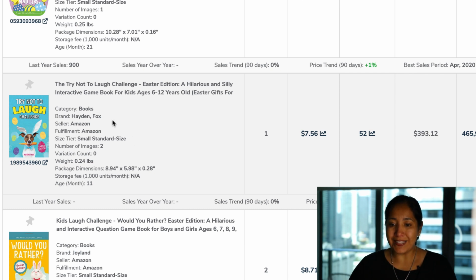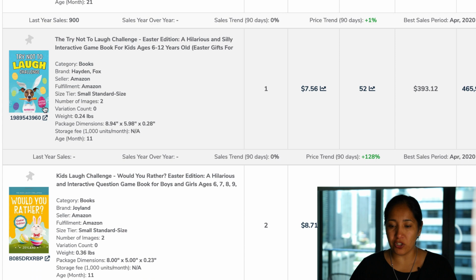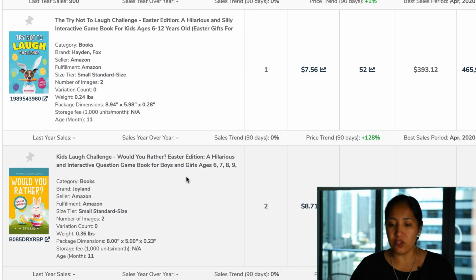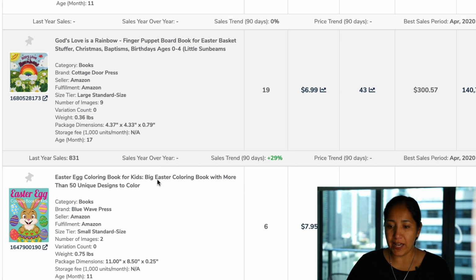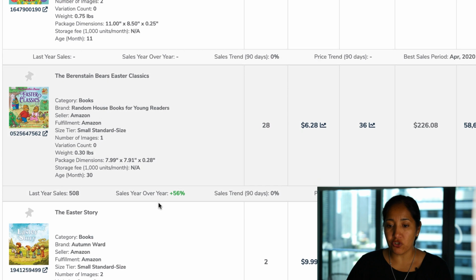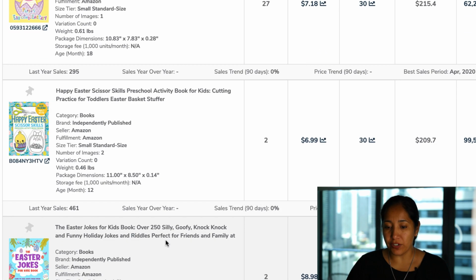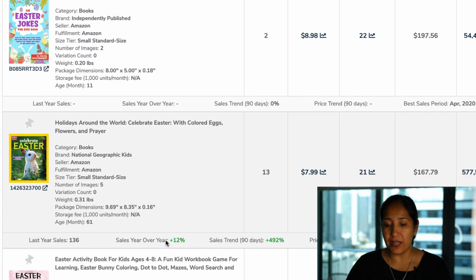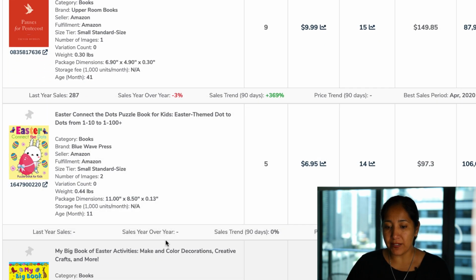Here we have some more try not to laugh, not anti, I'm still stuck on anti, the Try Not to Laugh Challenge. Included in this is a dog in an Easter bunny outfit. And then here we have the Would You Rather Easter book. And then lastly, an Easter coloring book for kids. So again, coloring books do extremely well, as do other things like Happy Easter Scissor Skills. And we talked about having scissor skills for any holiday. That should work really well. And again, more activity books, which I'm not surprised.